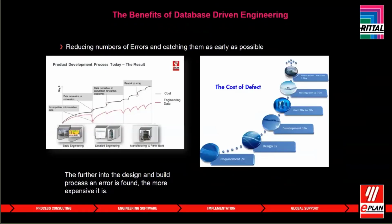Just a quick note here. I think everybody recognizes this, but it's worth mentioning the cost of errors. Certainly, the earlier on we catch errors, preferably in the engineering department, the better, because they're less expensive at that point. Of course, the further down the manufacturing process the panel goes, the more expensive that gets. You get into testing, which can be very detrimental. But certainly think about a panel being out at a customer site with a problem. Of course that increases the cost several times.